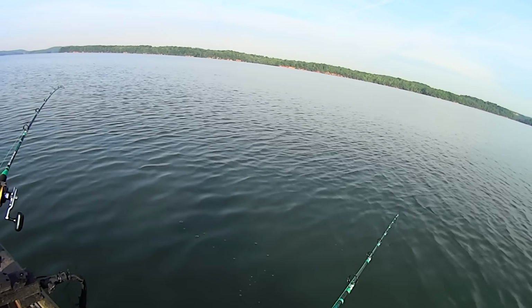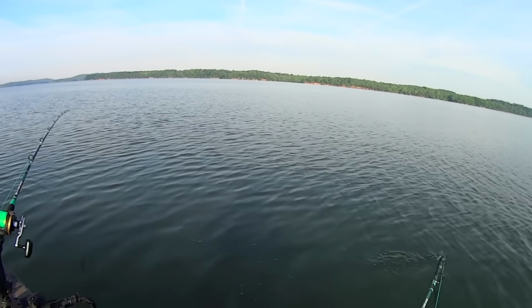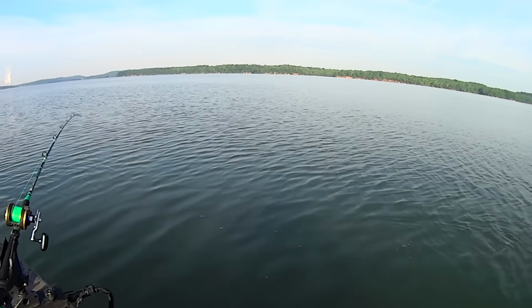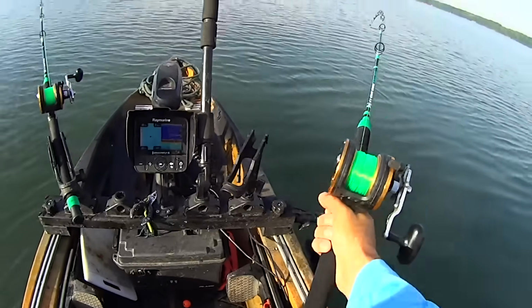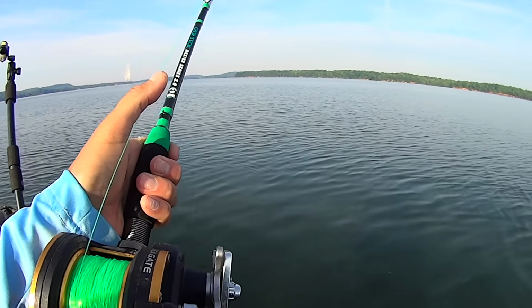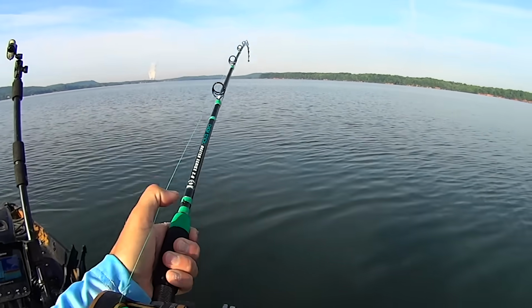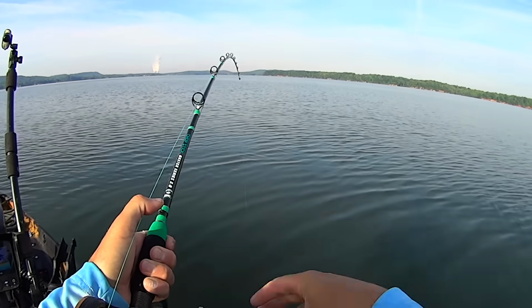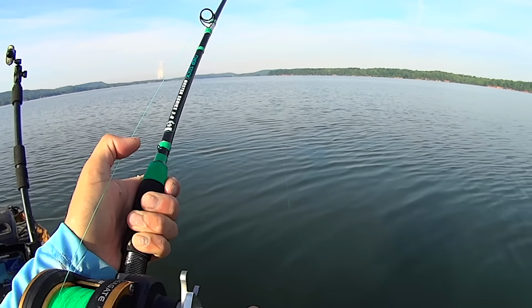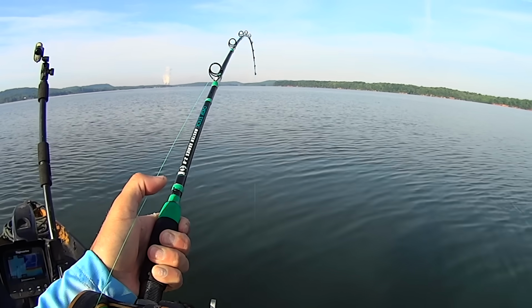Good problem to have, ain't it, when you can start being selective on the size of the fish you want to catch. Some days you come out and I'm like, man, I'd love to just get a dang bite. But days like today where I've already got a nice flathead and a pretty decent blue with that last one, it's like, man, I wouldn't mind now if these small fish just went away and just let me wait on the big ones to come through, leave my baits in good shape, you know.